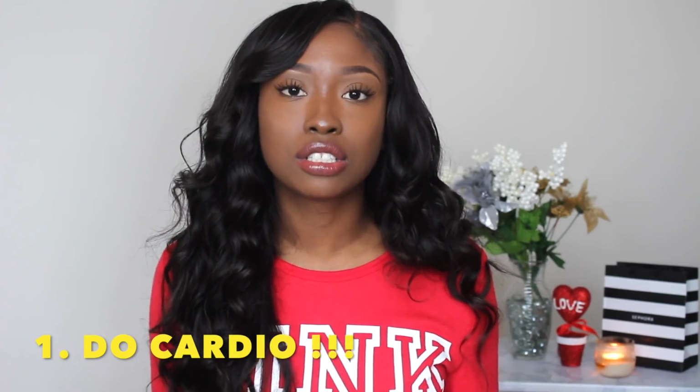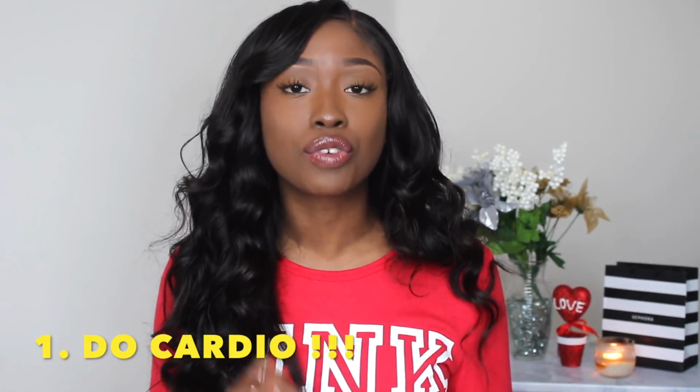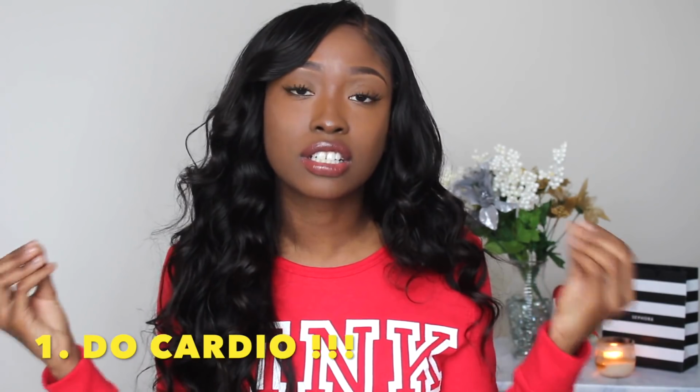The first thing to do is cardio. If you do nothing else, the first way to shred pounds and fat is cardio. I'm telling you, this is a science. I'm a legit science teacher. Seriously, biology, anatomy, physiology, I know these things. You have to do cardio. That's the first way to shred the weight, no matter where you want it, and especially your stomach.